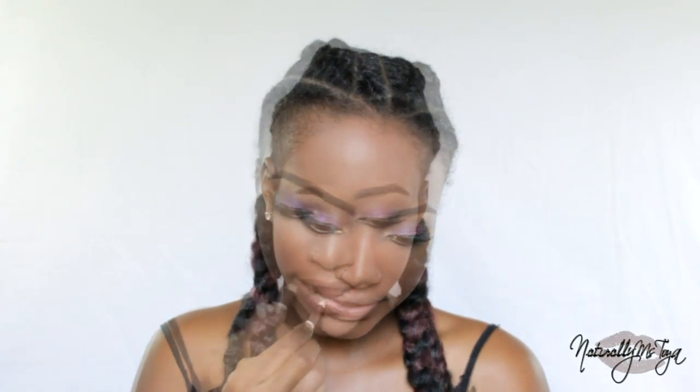Now for my lips, I'm just taking the same liner that I use for my brows. Yes, that's one way to save money when you're buying makeup. Use things for various purposes. I'm using that as a lip liner, filling my lips in, and then I'm taking this gloss from Arista Cosmetics, and I'm just putting that on top, and that is all I do for my makeup. Let's not waste a second of our time. So this is a completed look.